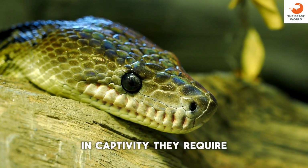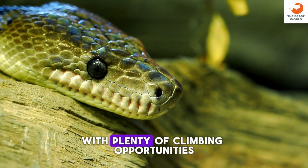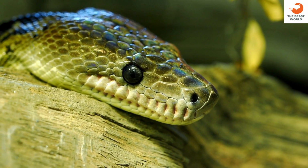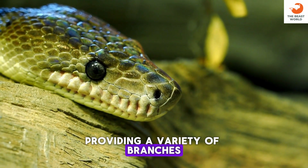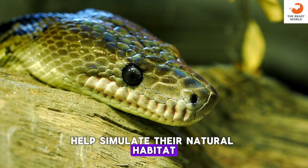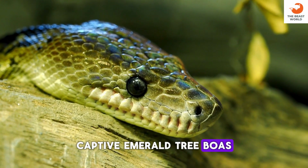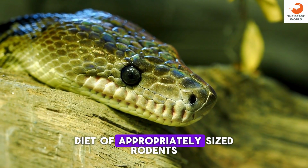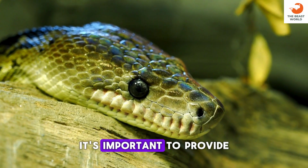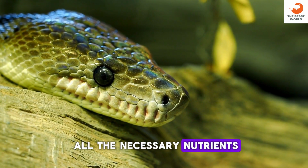In captivity, they require specialized care, including a large enclosure with plenty of climbing opportunities and a warm, humid environment. Providing a variety of branches, vines, and foliage in their enclosure helps simulate their natural habitat and encourages natural behaviors. Captive emerald tree boas are typically fed a diet of appropriately sized rodents, such as mice and rats. It's important to provide a varied diet to ensure they receive all the necessary nutrients.